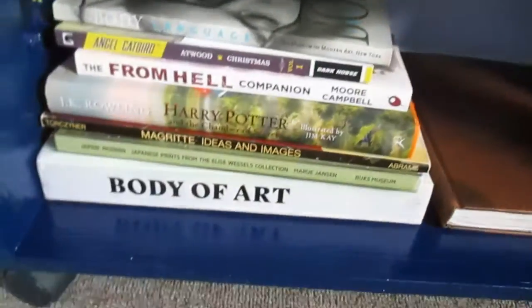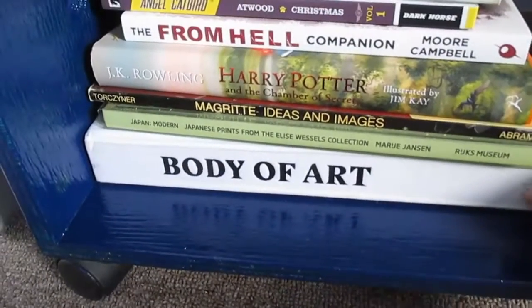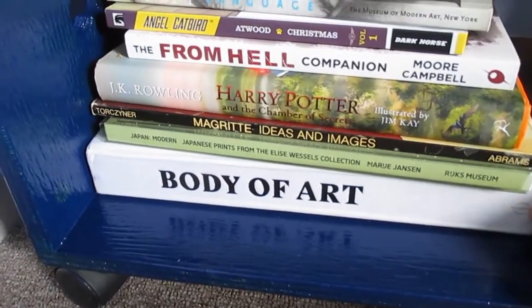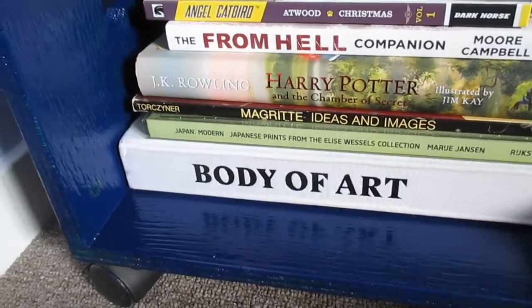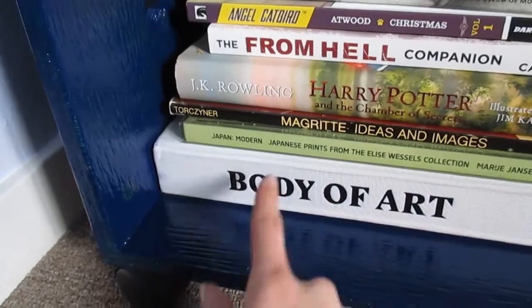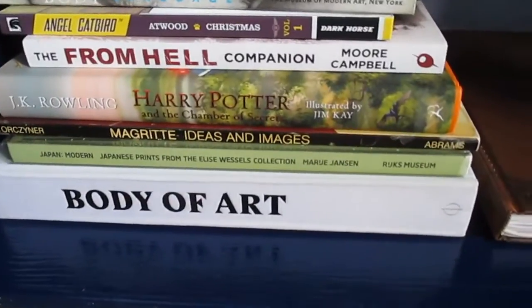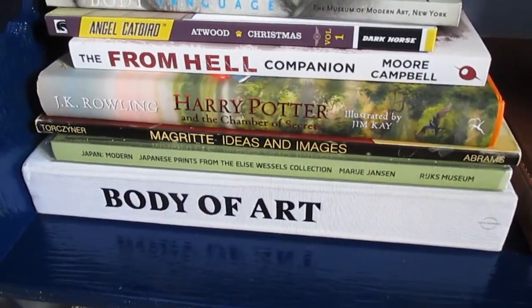So at the bottom, again just for space, we have books. We have Body of Art, which I got from Europe and literally had to hope to God would fit in my suitcase, because it is works of art relating to the body. We have Japanese prints from the Else Wheels collection, which is part of the Rijksmuseum. I had to go really quickly through that part of the Rijksmuseum, so I just bought the books and need to just look at this.